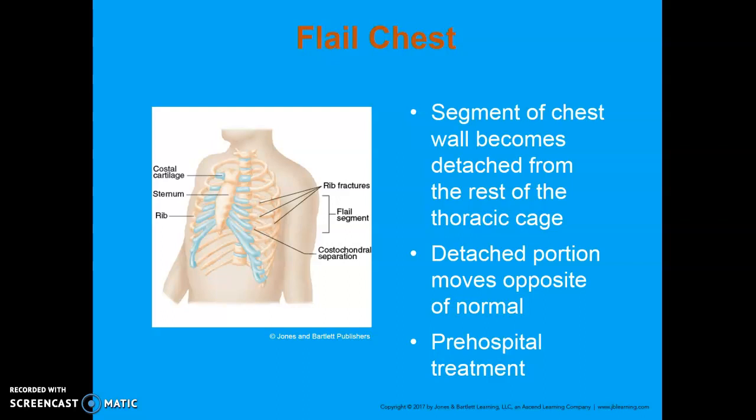If you have a condition called a flail chest, you have a full segment of the chest that basically becomes detached from the rest of the thoracic cage. That's where you get that paradoxical movement. So that section that's broken no longer has structure and goes back and forth. Really, the paradoxical motion is going to be more of a late sign and definitely occurs with more significant fractures.